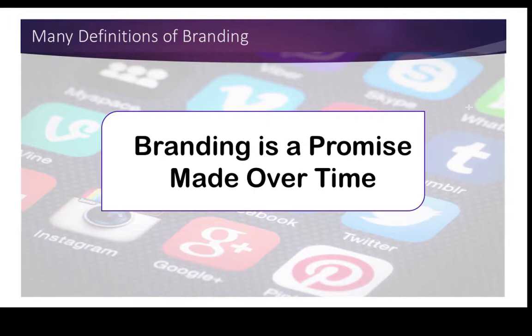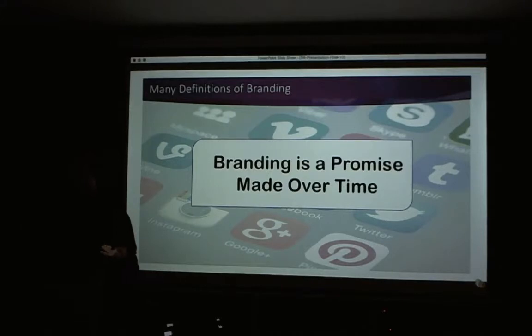Branding is a promise made over time. This is the best definition I've ever heard of it. What does that mean? I could tell you, oh, I'm Coca-Cola, I'm the real thing, I'm this and that. Pick your favorite product. Pick your feelings about your favorite product, whatever it is. If I asked each of you individually to name some of your favorite products and what you thought about them and what their branding is, you could probably tell me. But it's a promise made over time.